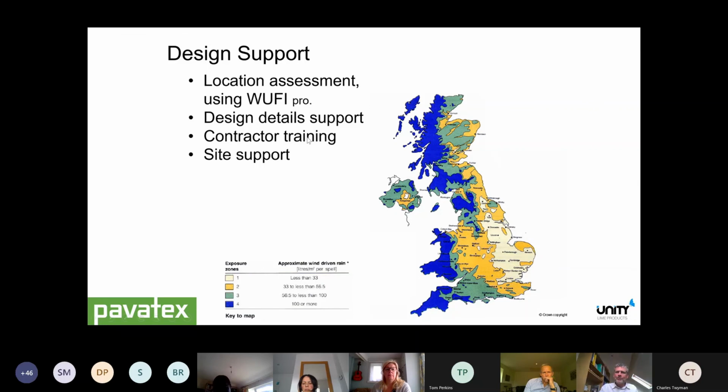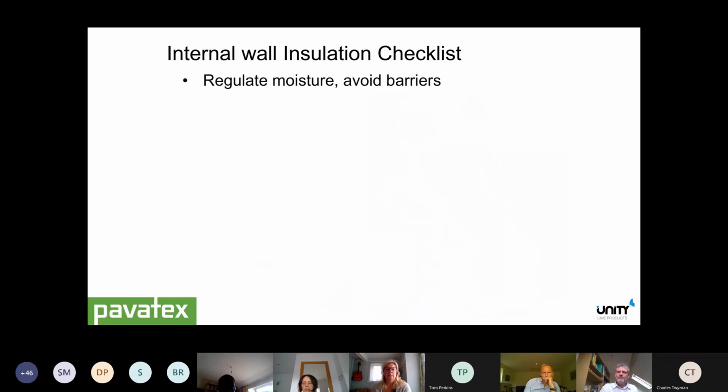Make sure you get your details right. Make sure the contractors are trained properly. Make sure you're getting enough site support. All these are key parts to any retrofit. So a quick checklist at the end, because I'm conscious of time.